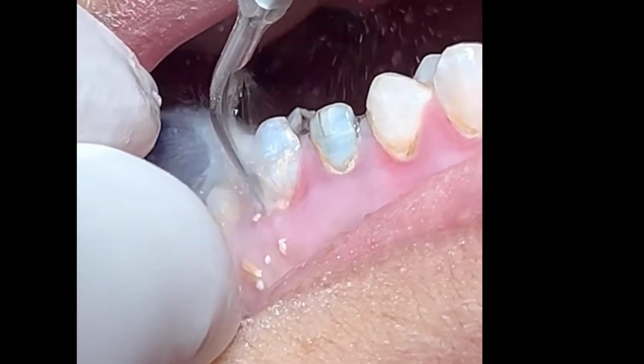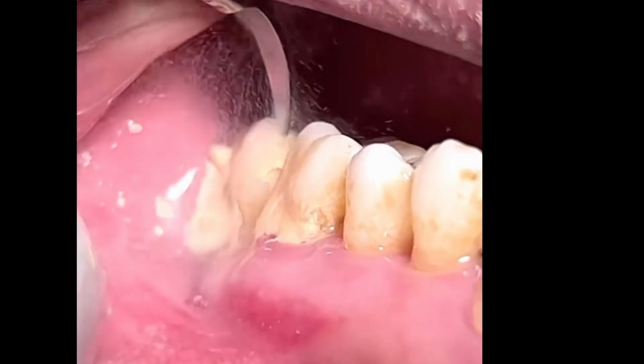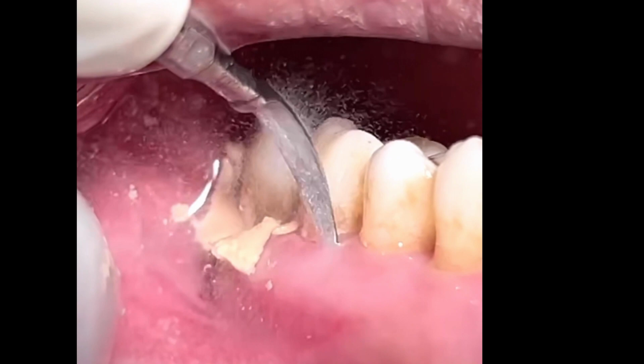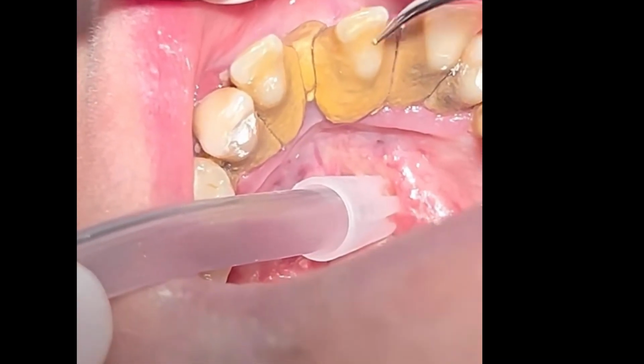Also, a change in your bite. If you have wiggly teeth, it's gonna change your bite. If you have teeth that actually hurt, let's say 3 or 4 of them all in a quadrant. Now, the hard part about gum disease is that it can't be cured. There is no cure for it. We can't build it back. It is a progressive disease that accumulates over time.